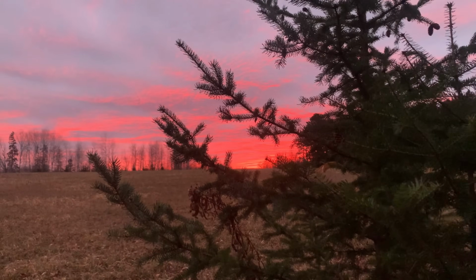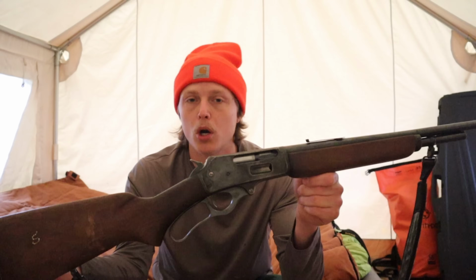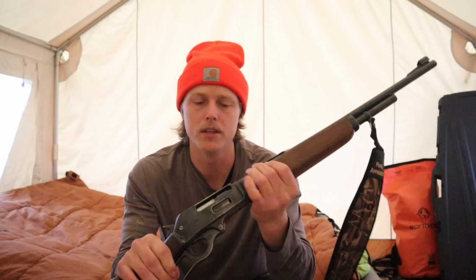So I just got back from the morning hunt, didn't see anything, but I want to show you guys the rifle that I use for deer hunting. This is a Marlin 30-30, and this gun belonged to my grandpa. He died when I was 15, and I inherited this gun. I'm not really into possessions or anything like that, but this is definitely my favorite item that I own. I take really good care of it.